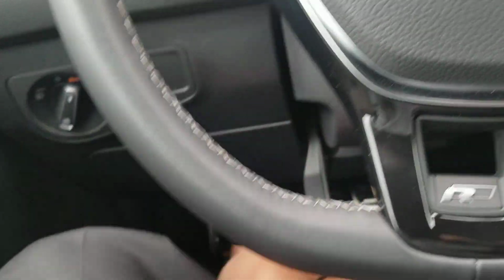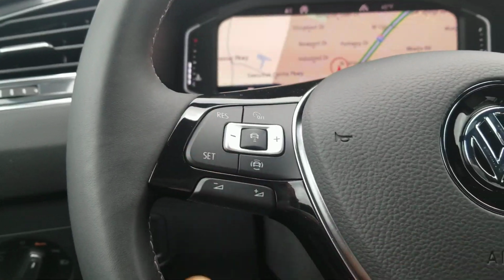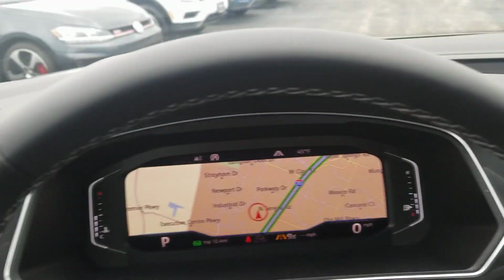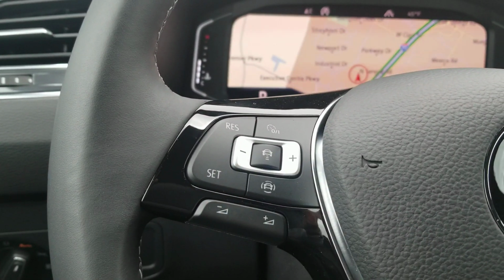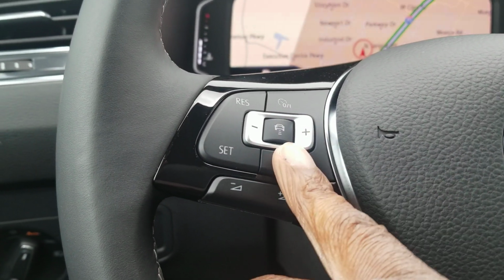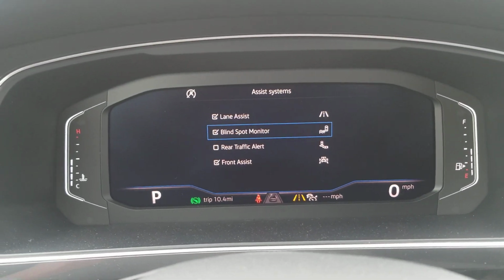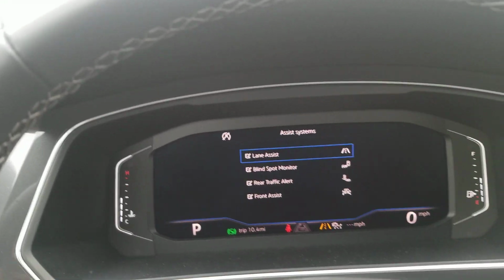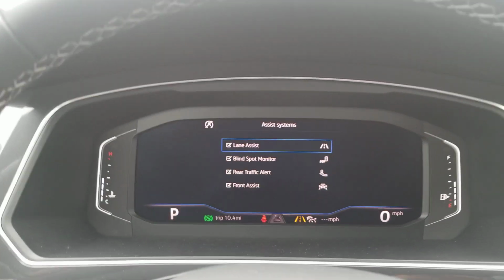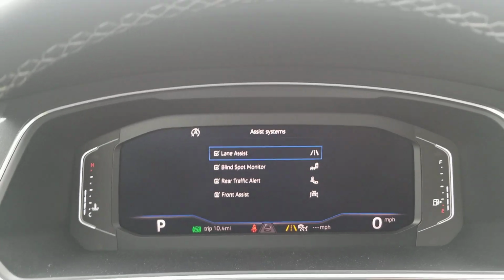Telescoping steering wheel right here, so I can pull out on this, push in, raise it, lower it, lock it in wherever I need it. Also, I have my cruise control functionality on this nice flat bottom leather wrap steering wheel. It's also heated in this car, but there's my cruise control functionality right there. Following distance, my assistant systems. I have lane assist, blind spot monitoring, rear traffic alert, and also front assist. Front assist is going to work hand in hand with that adaptive cruise control. It has autonomous emergency braking, so that's going to stop the car in the event of a potential collision.